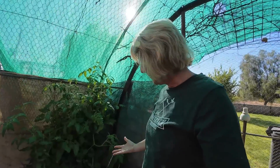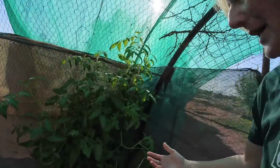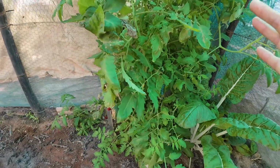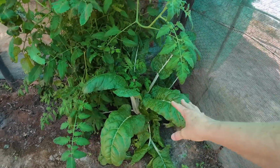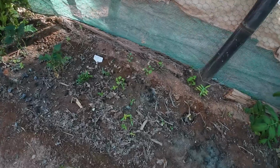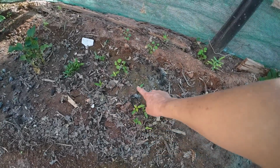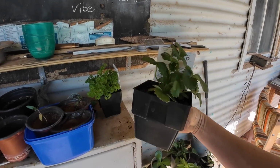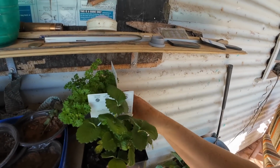So I should have thinned them out a lot earlier, but now they actually carry fruit on them, and I don't want to rip them out because I don't want to waste the fruit. And same with this one, it's way too close. Everything should have been over there a bit more, but it'll leave room for the little capsicums that are popping up everywhere. I totally forgot that I bought some strawberries and also parsley.